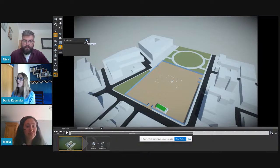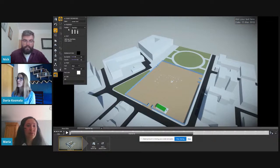Also, you can add text in your animation. For example, you can just add a date, or you can create a certain text. You can adjust your position, you can adjust size, and colors. All those settings are quite clear.